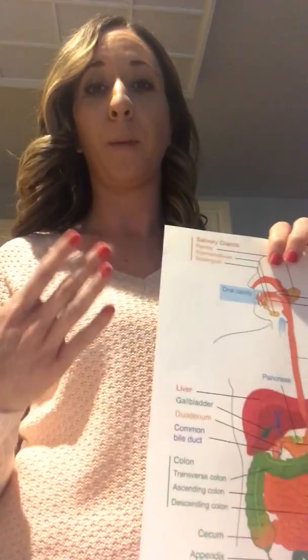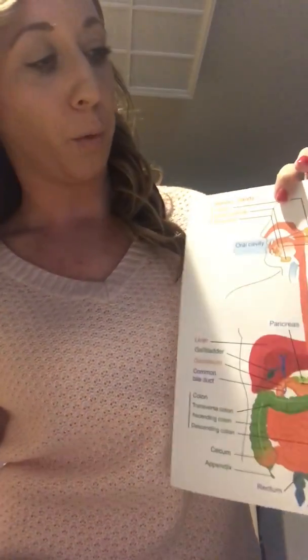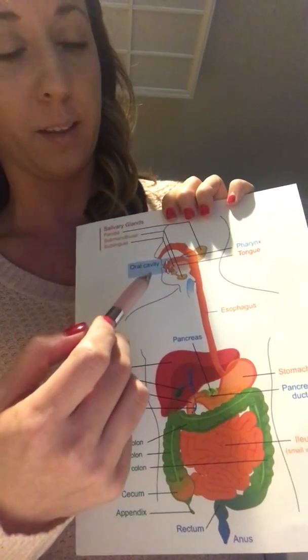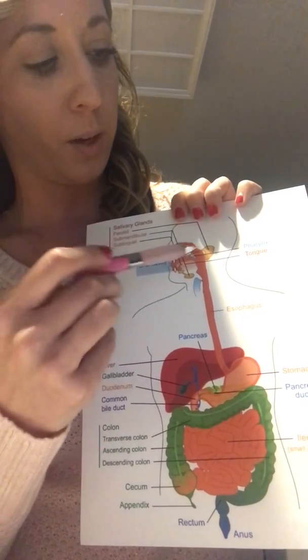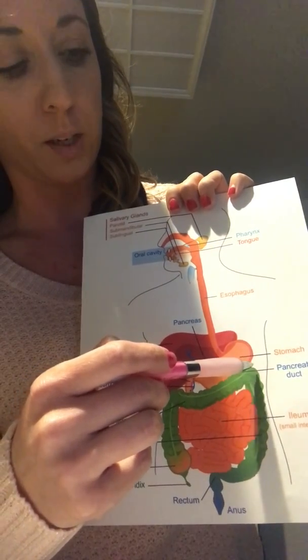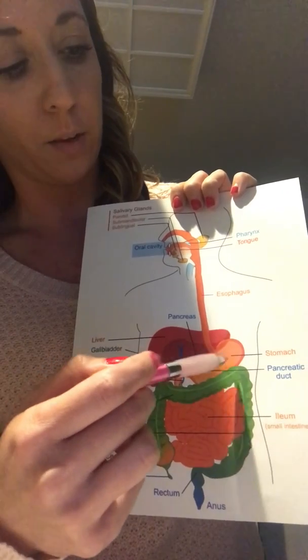I did print out a visual for myself because I just learn better when I can see something that I have to memorize. So basically, everything happens up here when we start eating the cheeseburger. All of the salivary glands break down the food. It goes to the pharynx, down the esophagus, into the stomach. That's where all the chemical digestion happens, all the enzymes and all the acids break down the food.